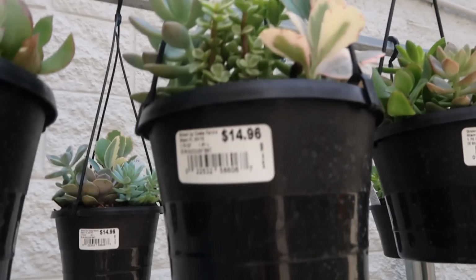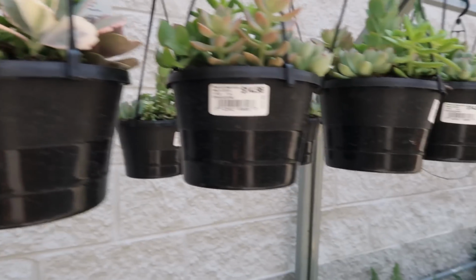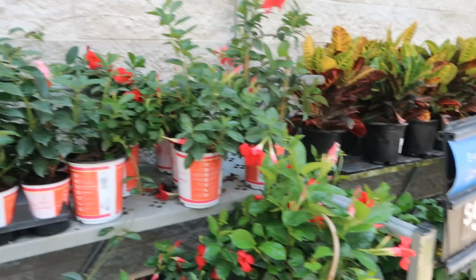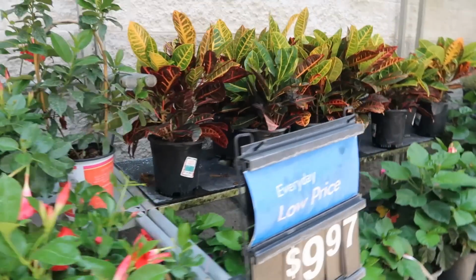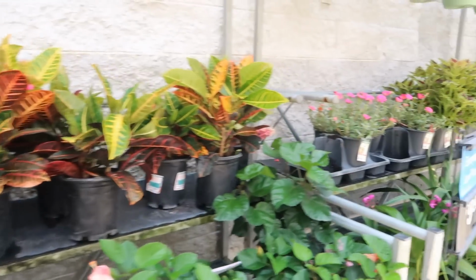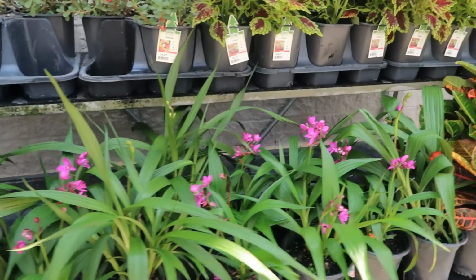And some hanging pots for $14.96. I didn't see really any trailing plants on them, so I'm not sure why they're hanging, but it's not a bad price. And they had a nice selection of outdoor plants, some crotons and some hibiscus and hydrangeas, and also some ground orchids.